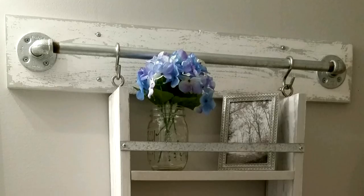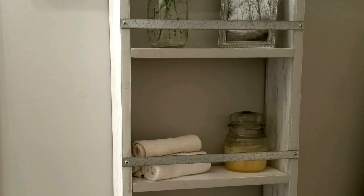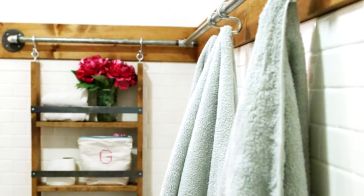If your bathroom wall happens to be white or gray, then you might want to choose a weathered look by painting a gray undercoat of paint and coating the edges with paraffin wax. This new organizer is perfect to store towels, toilet papers, or jars full of shower caddies.